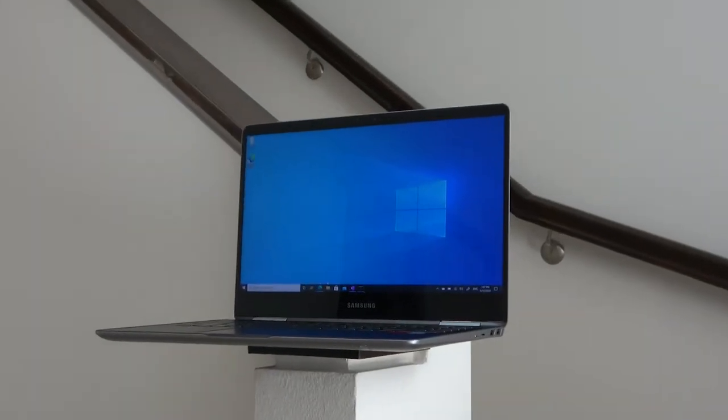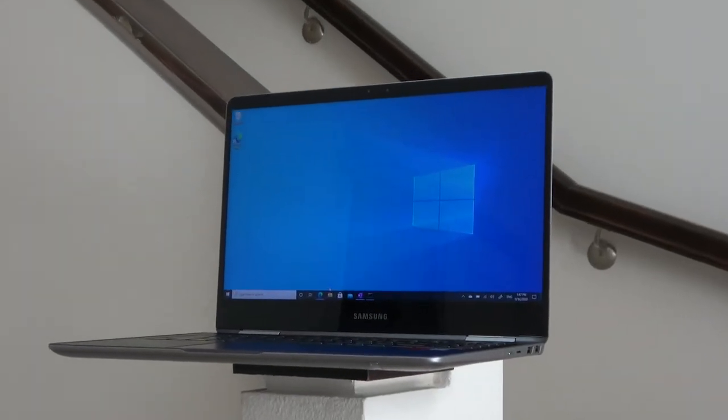Samsung is the number one smartphone manufacturer in the world, which makes it odd that they don't even break the top five when it comes to laptop sales. It's not to say that they don't make compelling laptops. This is the Notebook 9 Pro from a couple years ago, a 15-inch 2-in-1 convertible that actually has a lot of compelling things that it brings to the table. But should you consider Samsung laptops over the Dells, Lenovos, and HPs of the world?